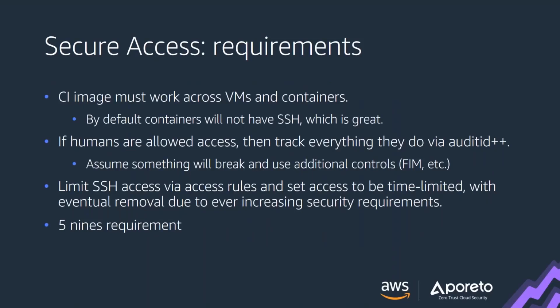One of the big requirements is that whatever we chose had to work on VMs and containers. The reason is that some of the internal systems are harder to convert to containers. Think monolithic to microservice. Some of them are lower priority and lower risk, so they don't necessarily need the agility of microservices, and we'll get to them eventually. But whatever we chose had to work with both. I need to be able to get at both types of instance and bake them using the same pipeline.